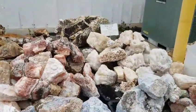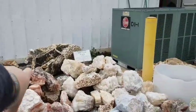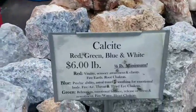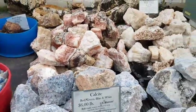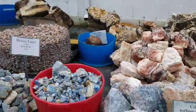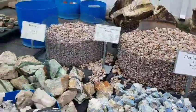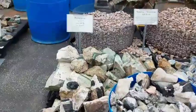Oh wow, look at that. It's like Trina's big bin over there. Yeah. Look at this, Trina. Just saying. $6 a pound. Well, I know where I'm gonna get some stuff. Denim lapis, babe? Tourmaline and quartz. Hello.